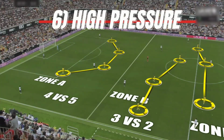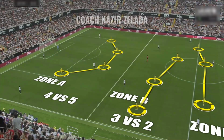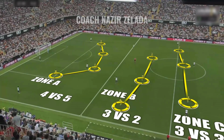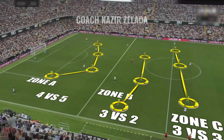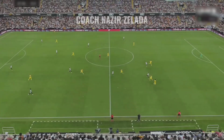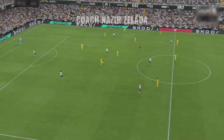Off the ball, Barcelona plays aggressively by positioning 4 players in the opponent's zone A. In zone B, they maintain numerical superiority with 1 fullback ready to step into zone A when needed. Finally, in zone C, they match the opposition player for player, showing their bravery and relying on their strong center backs to win the aerial duels.